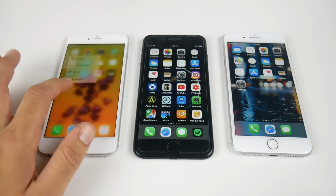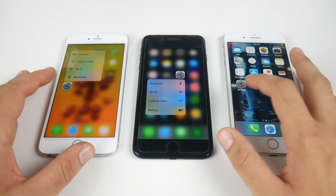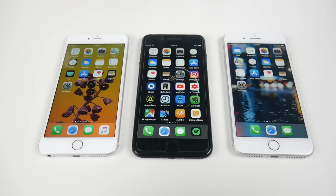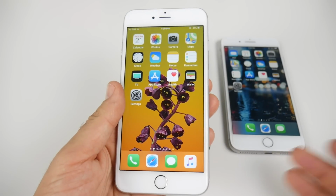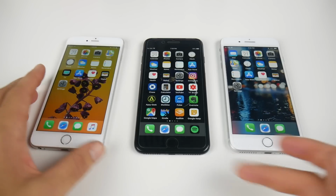Now, the 3D Touch is actually a little bit faster on the 7 Plus than the iPhone 6s Plus, and a little bit faster on the 8 Plus than the 7 Plus. It's very slight though. Side by side, you can see this. Running these day to day, I am really impressed by how well the iPhone 6s Plus has held up. It doesn't even feel like an old phone. If you bought this phone, it feels just as current as both of these phones.